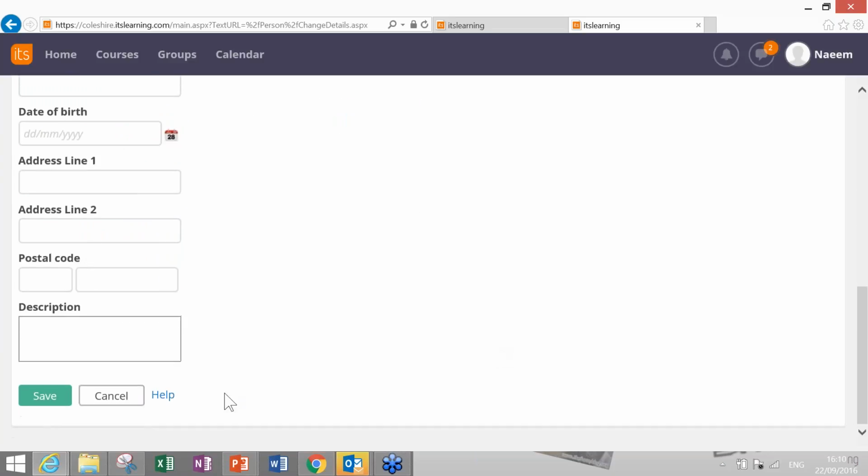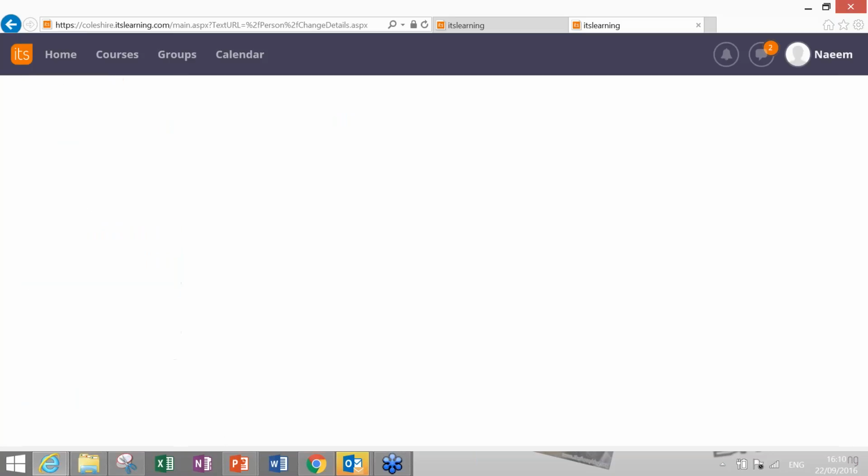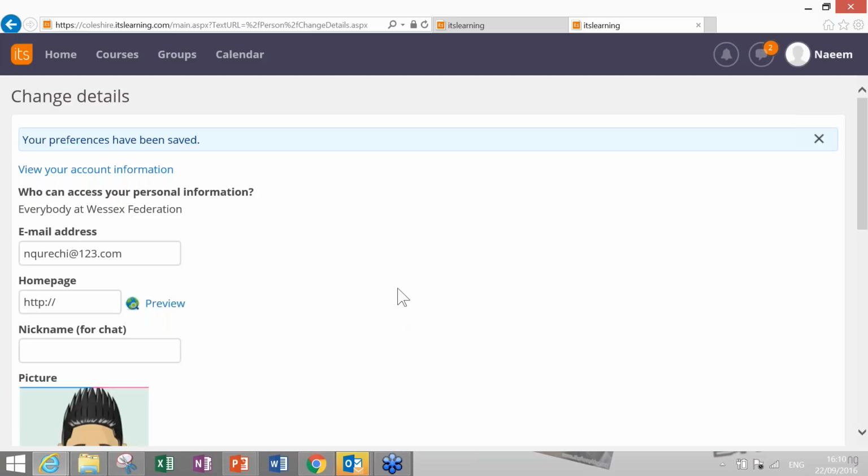Do remember to click the button at the bottom of the page as well after the description if you're adding a description, and that will then feed through. It might take a few minutes, but it'll feed through to the bar at the top here. So you'll be able to see in the new version the profile picture in all the places I just mentioned for the original version, but also in the menu bar at the top here.